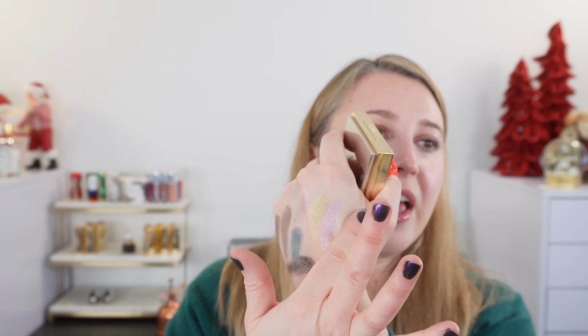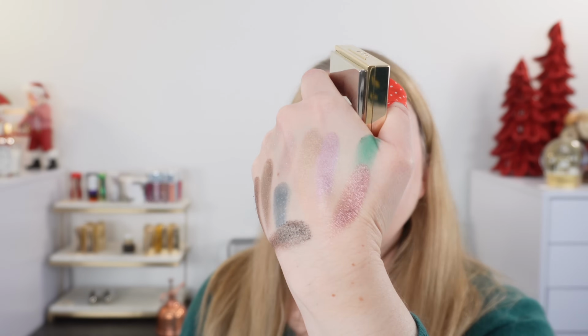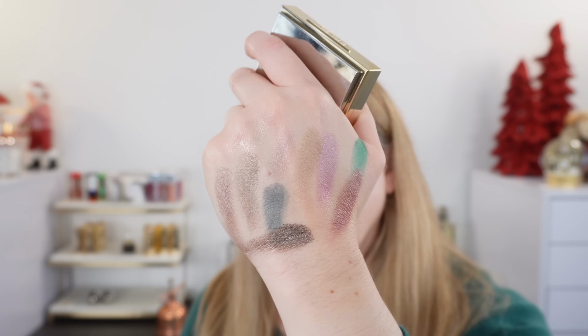So this is what I have on my eyes right now. You've got a whole bunch of different finishes and formulas in here. And I just think the palettes were really well designed. The finishes and formulas are top notch. You've got the refillable, which is great.